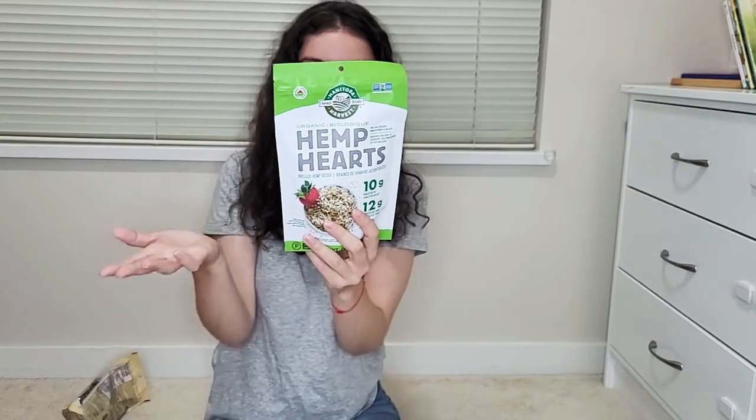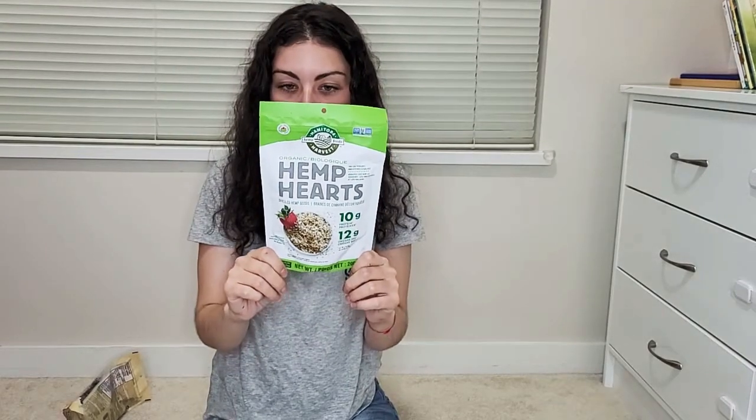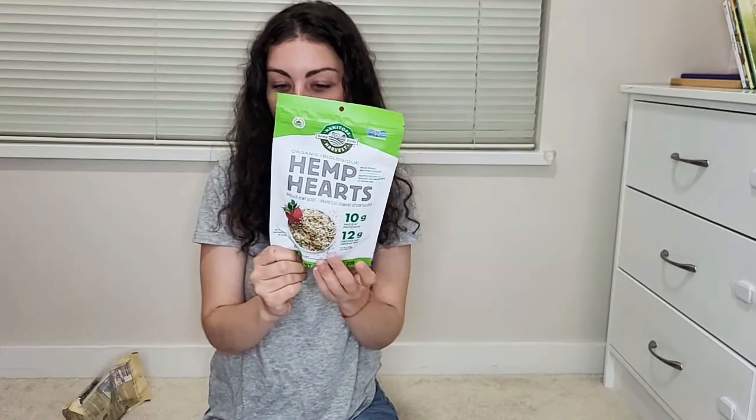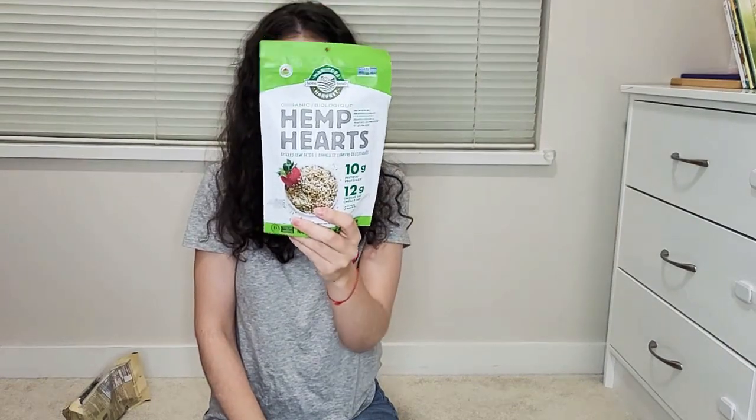And 22% in iron. Like I say, I really do need to start shoving everything I can into my food that has iron. Even though I take an iron supplement, I need more than that because my body has a hard time absorbing it, I guess, which is very common, I hear, for women. They have 10 grams of protein and 12 grams of omega-3 and 6. Holy mackerel.